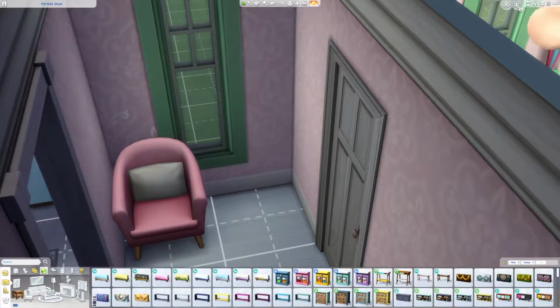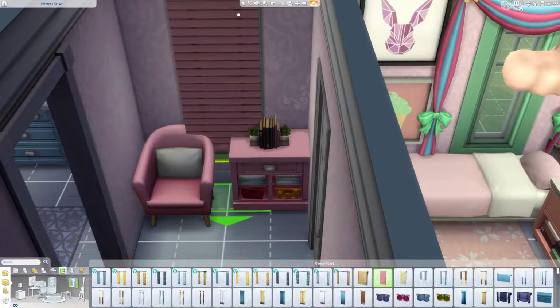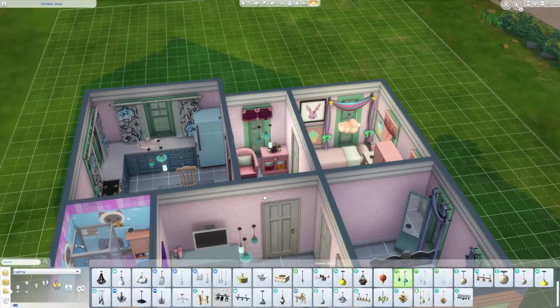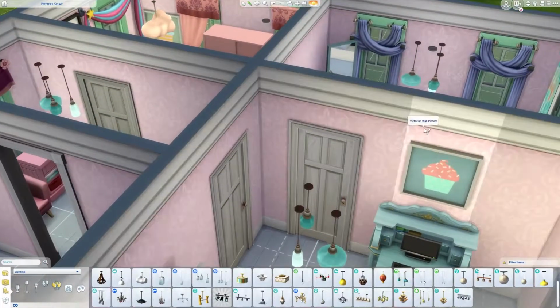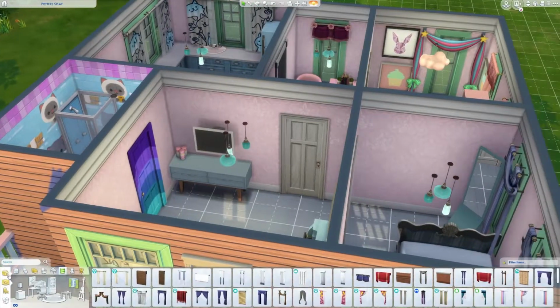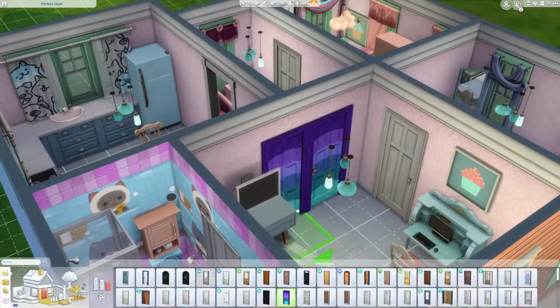Oh, I was wondering what I had left of this video. I decorated the outside, which I really like. I put a bunch of pink flowers around the front of the house, which makes it look really, really nice. Again, like Barbie's house, if she had a house in The Sims, it would look like that.